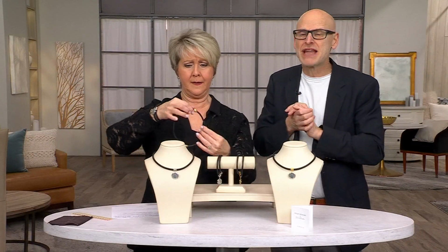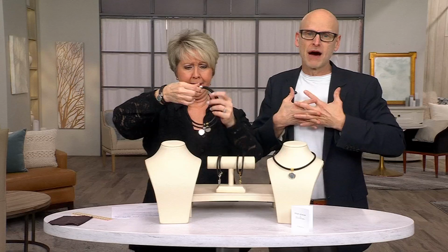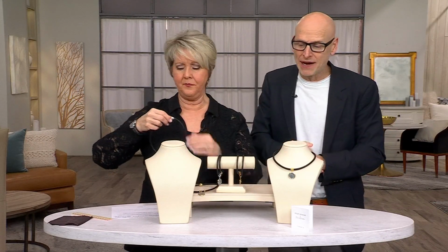This is a leather necklace that gets very supple and smooth the more you wear it, so it'll have more fluidity the more you wear it, because it comes a little bit stiff, but it will not be like that.